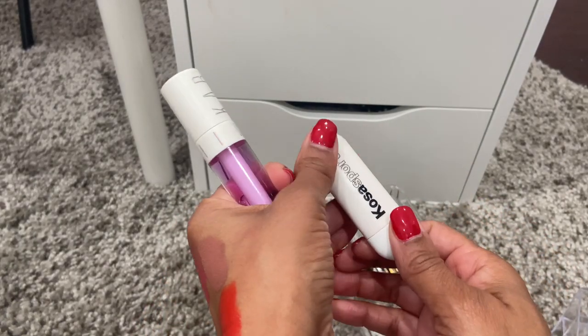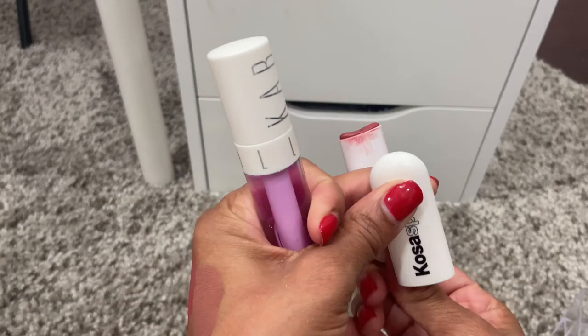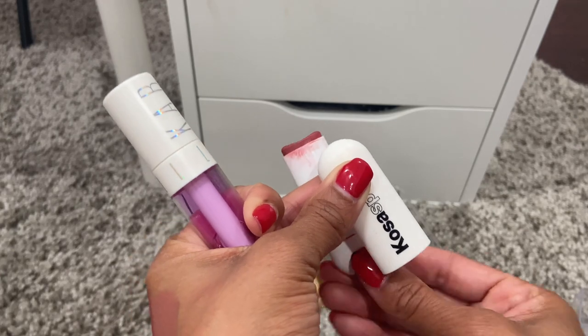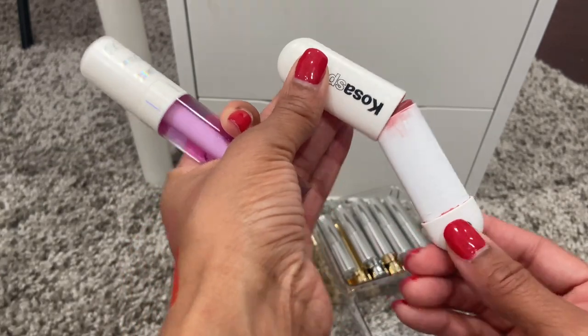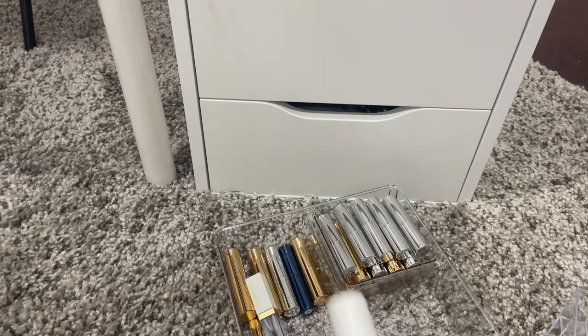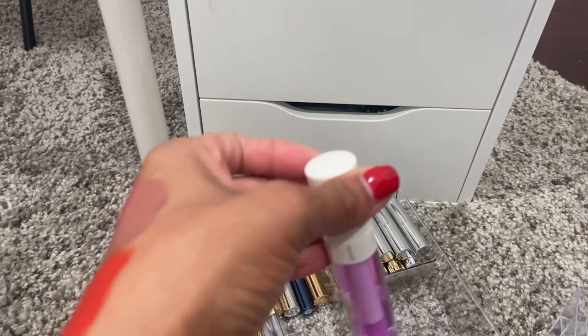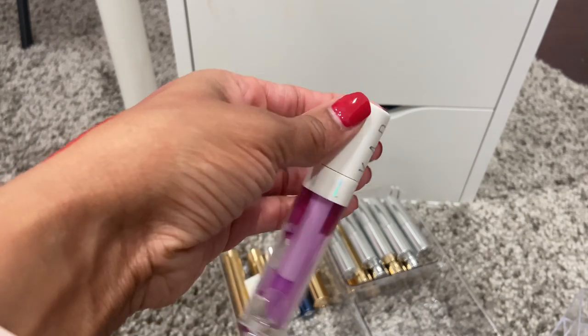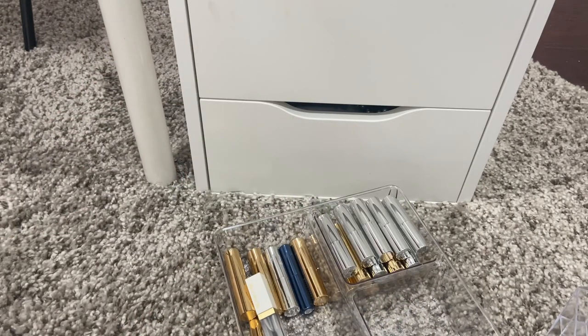I love the Kohl's Sport Lip product. I've had this one for a while, but it's very hydrating. I usually keep these in my purse, but this one, like I said, is really old, so that's why I'm decluttering it, but highly recommend it. And then I was gifted this from this brand called Cab. And I just don't use it, so I'm gonna declutter that.